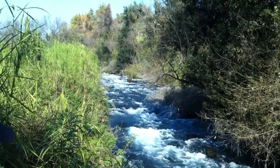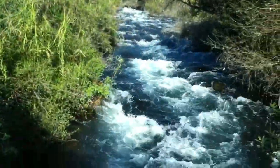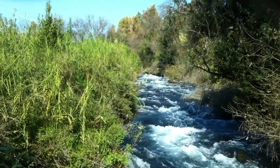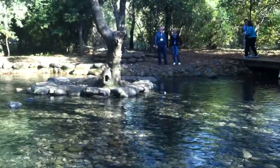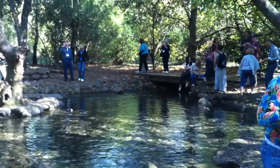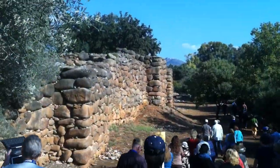On the subject of water, these are the headwaters of the Jordan River. This is a park called Tel Dan, and we're very close here to the border with Lebanon. There's also still water, and some experts think this could be the still water that helped inspire David to write the 23rd Psalm. And more impressive ruins.